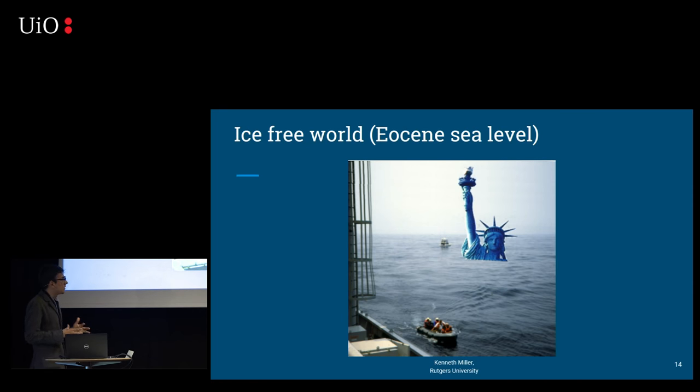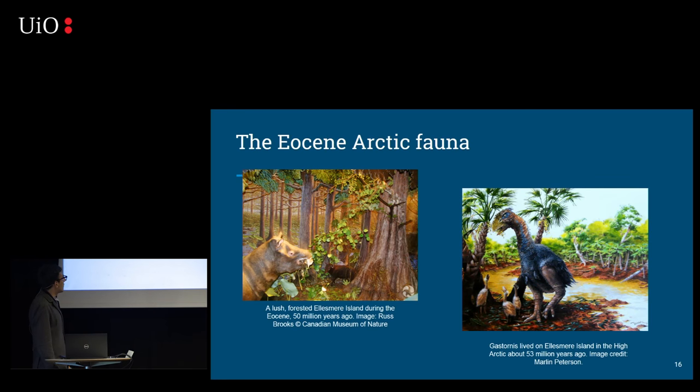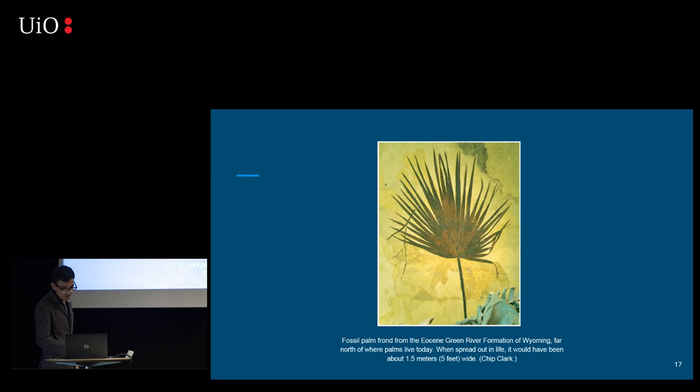Well, in order to visualize the magnitude of this event, here we have an image where we can see the sea level at that time. Here we have a picture of an Inuit man, Johnny Isaluk, who is holding a picture of a swamp in North Carolina. This is how this region looked during the Eocene. Also, the finding of some fossils, both animal and plant fossils, helps us to understand that this was the main landscape in the Arctic regions. Also, palms like these have been found at high latitudes, which indicates that it was really warm.